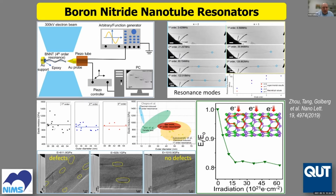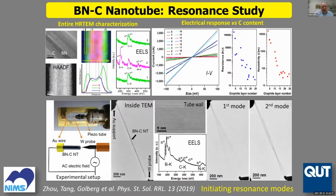You can see this is first order, a lot of scattering, second and third order. And we went up to fifth order of resonance for boron nitride nanotubes, and we measure very precisely dependence of elastic modulus on diameter of the tube and also concentration of defects. And we can play with boron nitride tube, just coating it with carbon, for example, because carbon tubes are also very important materials. We have some sandwich made of boron nitride core and carbon shields on these tubes.